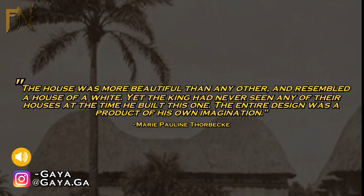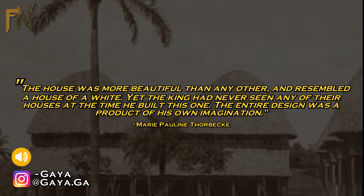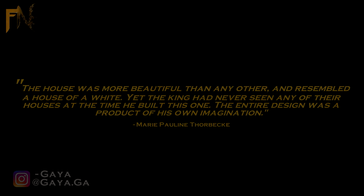The house was more beautiful than any other and resembled a house of a white. Yet the king had never seen any of the houses at the time he built this one. The entire design was a product of his own imagination.